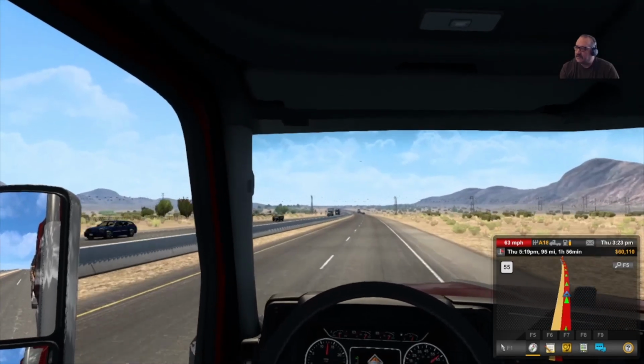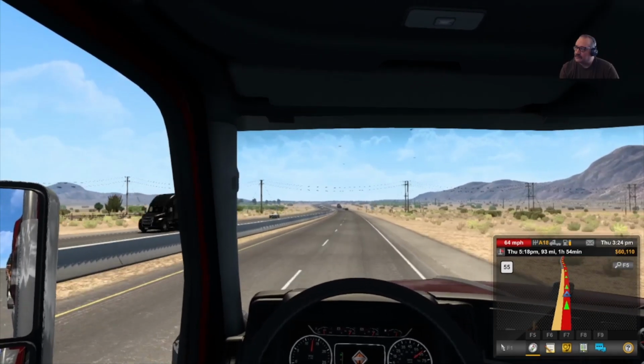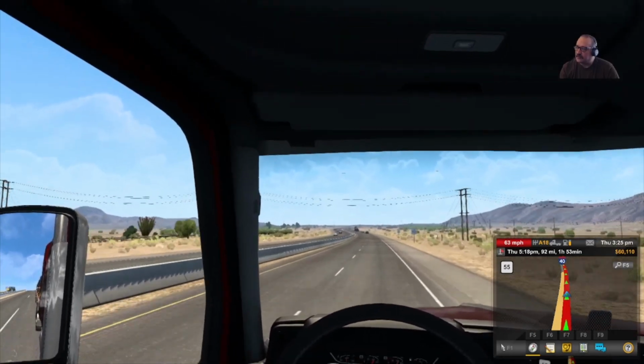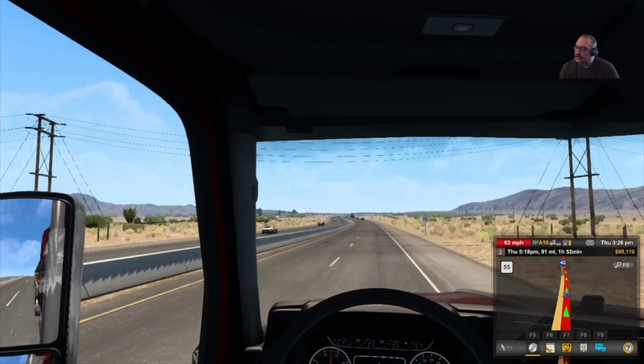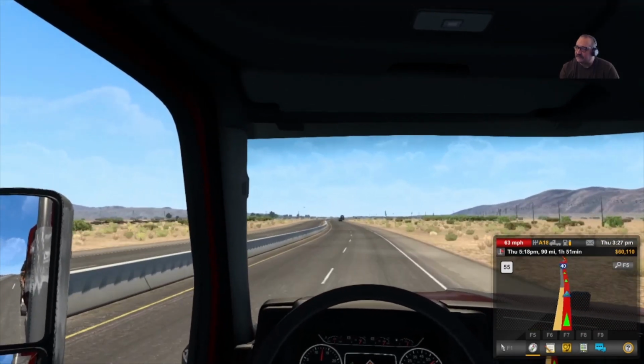Yeah, I was going to speed for a little bit to get around them. Now that I've gotten around them, we're going to try to drop down to 55 like we're supposed to be. But that might be a moot point. No, we're still 55. I think trucks are 55, cars are 70.